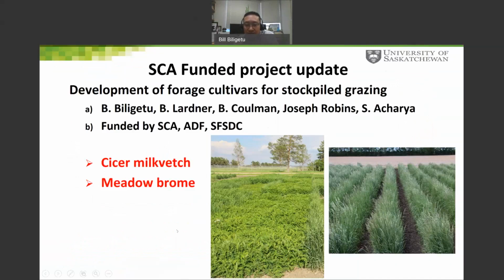In this project, we have Dr. Bart Lardner, Dr. Coleman, Dr. Robinson from USD, Utah, and Dr. Surya Chirya from Lethbridge. This project is also funded by ADF, Saskatchewan Cattlemen's Association, and Saskatchewan Forage Seed Development Commissions.